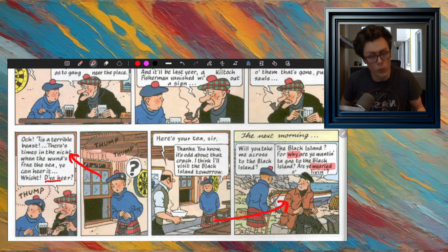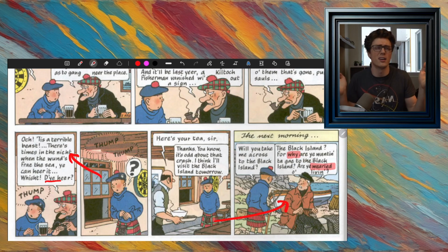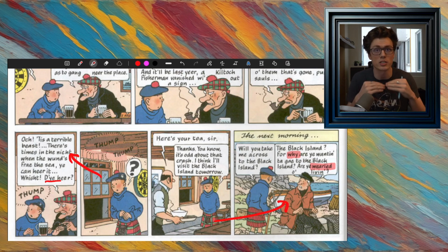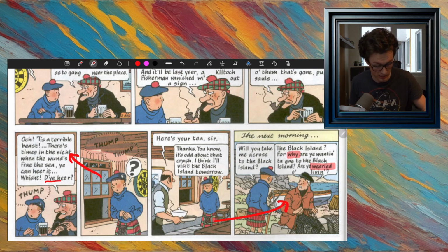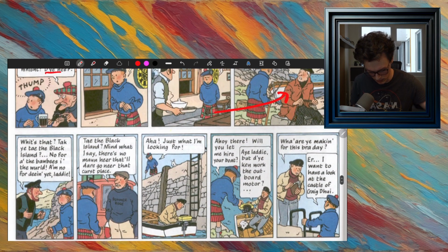Are you tired? Wearied. So wearied is, I'm so weary. We don't really use it like that, but it means the same thing as tired. So are you tired of living? Do you want to die? Maybe. That's what this man thinks. Obviously, he's frightened. He's scared of the Black Island.